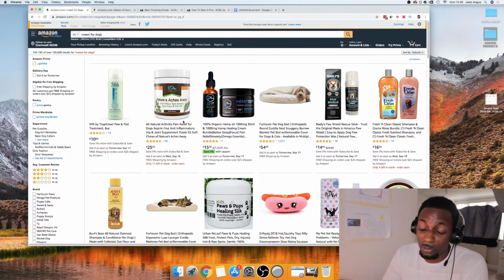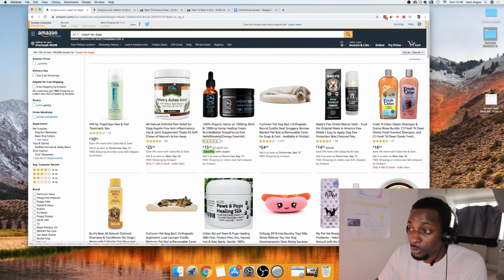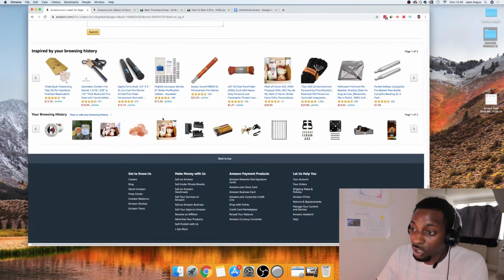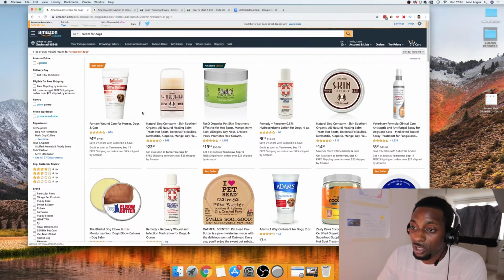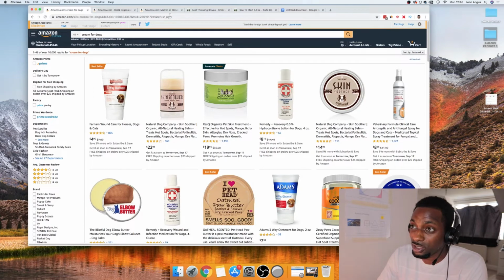And sometimes it's not the most expensive thing. Sometimes it's just the best thing. So I try and only promote the best thing. If I was looking for cream for a dog, I'd go and actually shop. You want to be shopping yourself because you're shopping on behalf of your customers. And that's going to make a difference. So it's a no-brainer. I would pick this thing here. I don't even need to check the others. I just know this is going to do well.